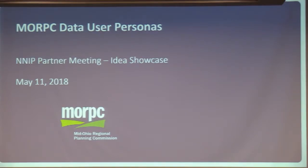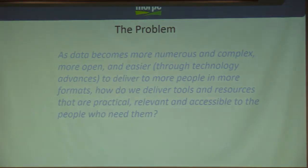Hi, so I'm with the Mid-Ohio Regional Planning Commission, so that is basically the ARC for Columbus and the surrounding area. So we serve 60 local governments, 15 counties, and like all of you, data is at the core of what we've always done. We've always been a collector, provider, aggregator of data, but we haven't been very intentional about it. So generally, we used to just make a ton of stuff and put it out there and then hope somebody would want to use it or hope it met their needs.